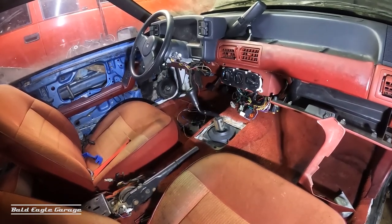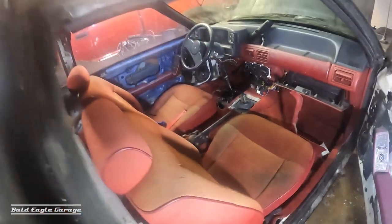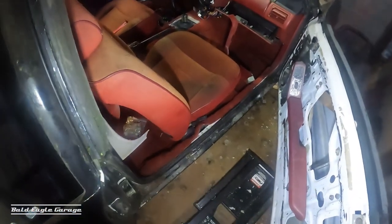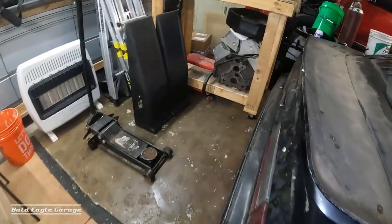So it's ignition. Could be clutch position sensor. Could be the starter, stuck solenoid. I'm not even hearing the fuel pump prime. And so I'm not really sure where to start with that.